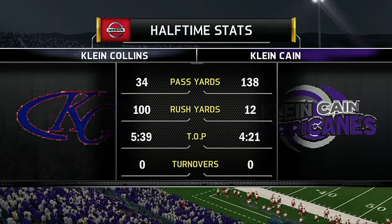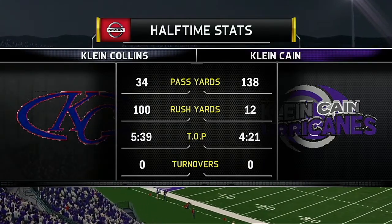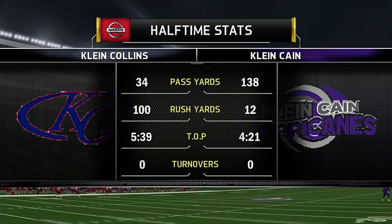It's okay to be rushed in the pocket as a quarterback and then throw it to your mom in the third row. Don't throw it in harm's way. Both quarterbacks have done a good job, and as a result, both teams with zero turnovers in the first half.